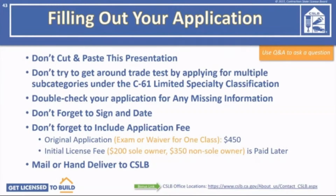Okay, that is the content you'll need to fill out your application. Before getting it to CSLB, double check to make sure you did not miss anything. Be sure to sign and date it as well. And don't forget to include the all-important $450 application fee. You'll pay the initial license fee of $200 for a sole owner license or $350 for a non-sole owner license after you pass your exam or exams. Then put your application packet in the mail to CSLB or hand deliver to one of our public counters. We've got a bonus link at the bottom of the screen with our office locations.